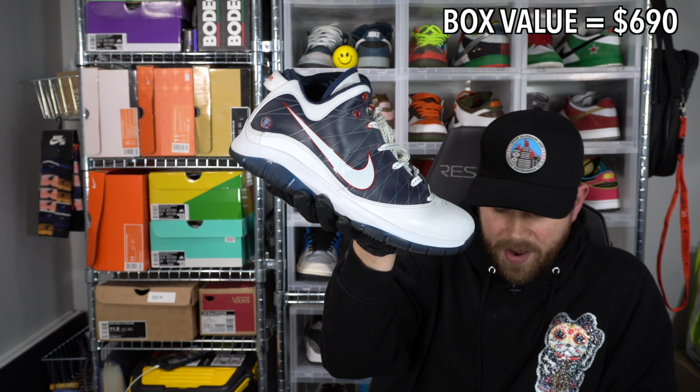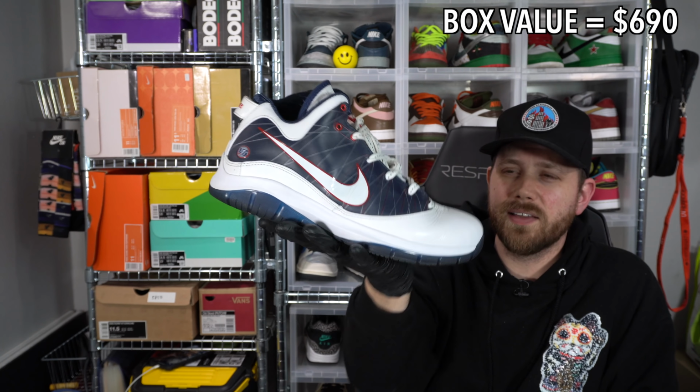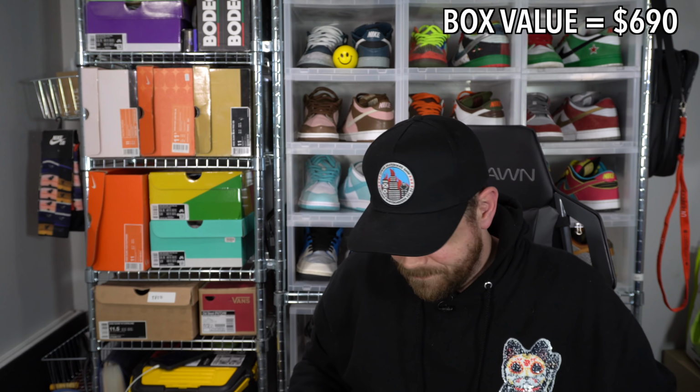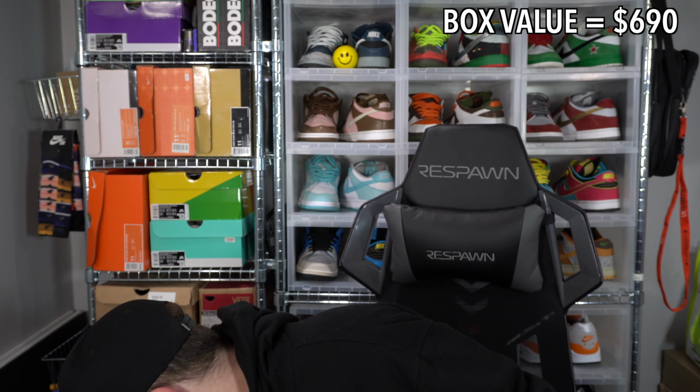Zoom, so there's no air on it. The box is very iconic, but no one wears the box unless you're a weirdo. But there you go. Size 11. Good size. A little bit older. Got the king on the medial side, which is pretty cool. Huh. I don't know what those are worth. LeBron 7s are worth a lot or nothing. It's kind of weird.